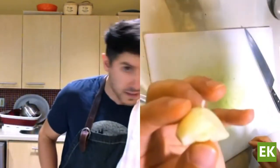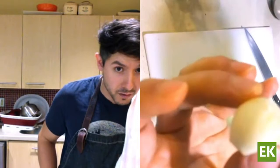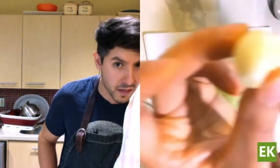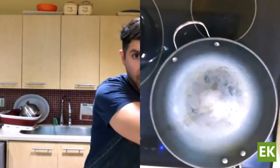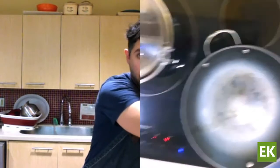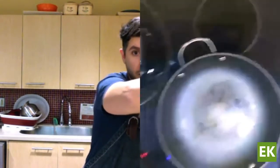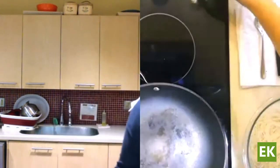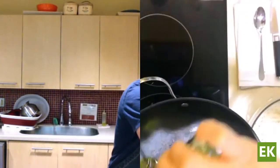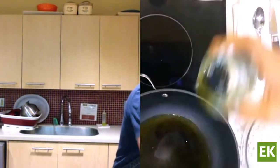So I've cracked it here, and I can already feel it starting to get sticky, but I want to leave it in its relatively whole state, okay? So that when I add it to my pan, I've got a nice hot skillet here. Use a large one. You're going to need a larger one. We're going to add a little bit of oil, okay, and I've got medium heat.